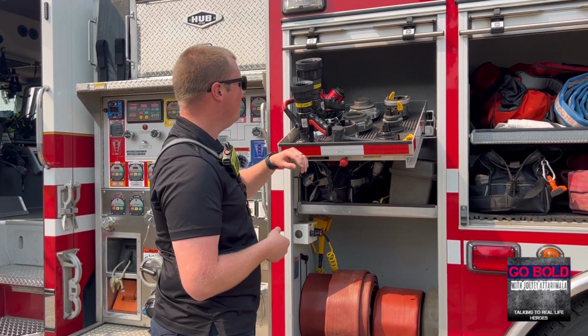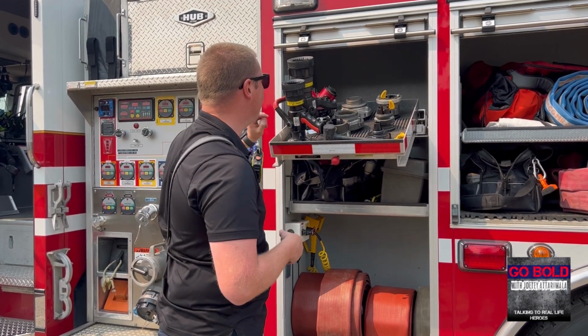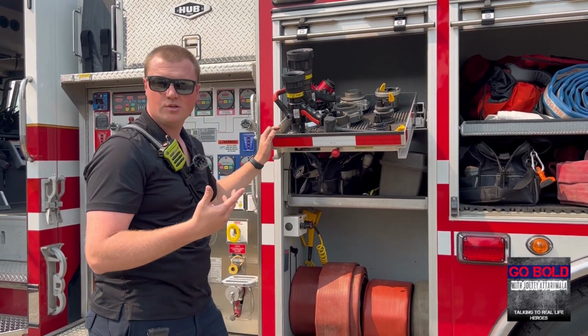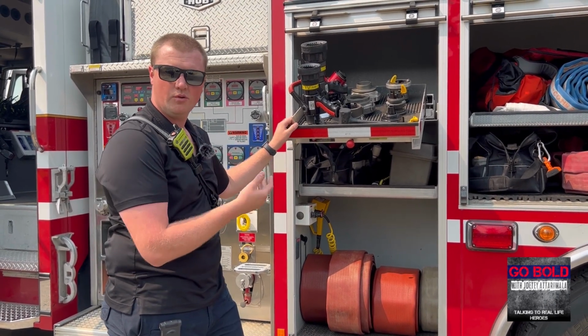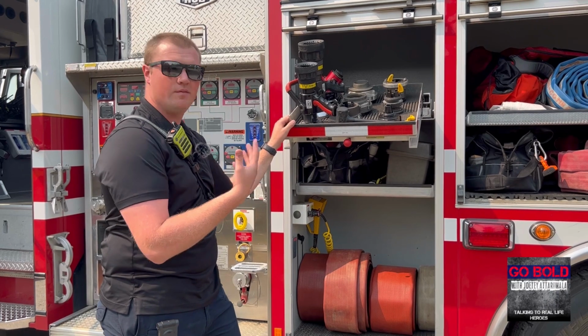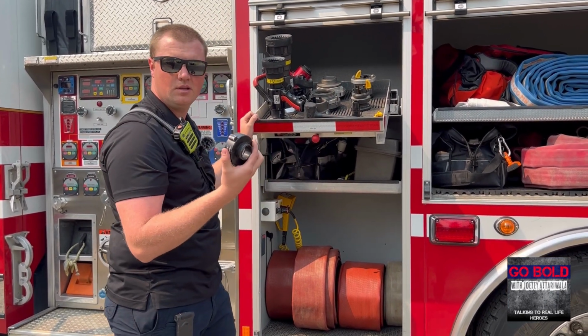So we have our 4-inch Storz connectors, which are typical hydrants. We have the small mini, the 2-inch Storz, which is what we usually have with the airport fire. So we have a mutual aid agreement with airport fire, and so we need to have their fittings as well. And then we also have our 2.5 down to 1.5 inches.